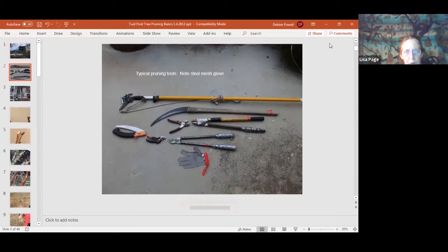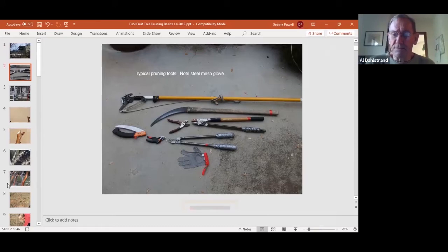Cool. Okay, this first slide is just typical pruning tools. Pole pruner on the top. Sometimes these pole pruners have a saw blade like the second tool with the old axe handle.